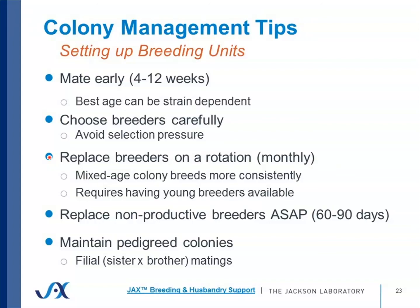You can also improve the productivity of your colony by replacing any non-productive breeders as soon as possible. As a general guideline for most of our strains, we allow 60 days for a breeding pair to successfully wean a litter. If a breeding pair requires more than 60 days to produce and wean a litter, then we typically replace that pair with a younger breeding pair.